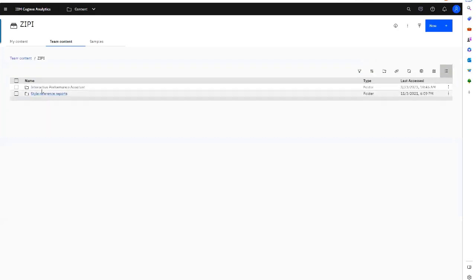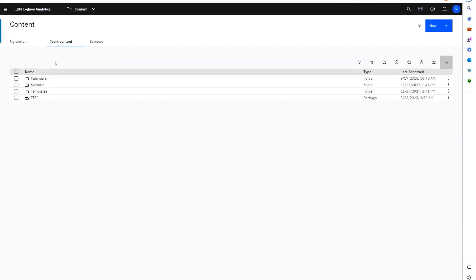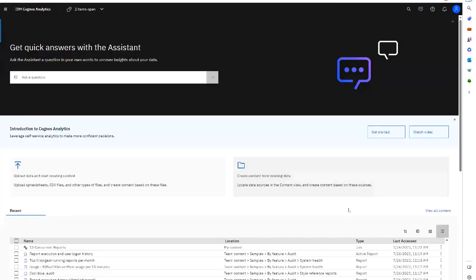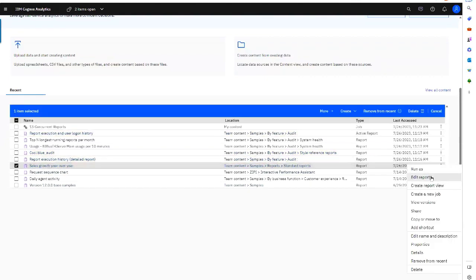Let's see here. And some built-in reports that are all going to be drill-through related. So what's cool is that you can go and see, let me run one of my samples here. It was sales growth year over year. So this is just one of the standard Cognos reports.